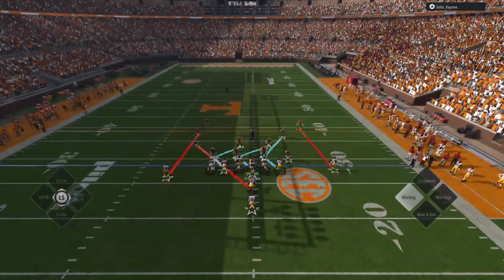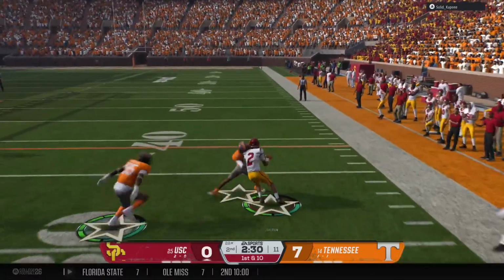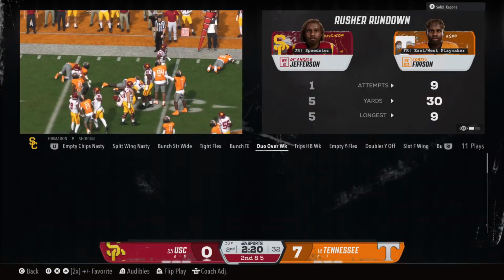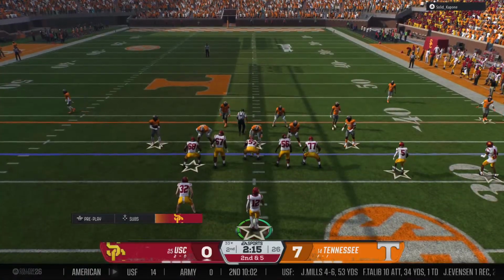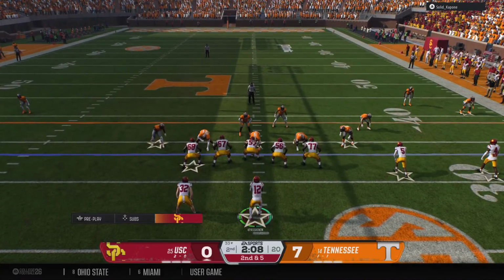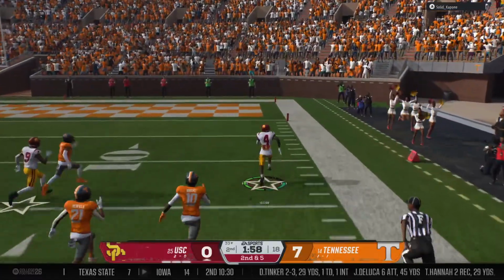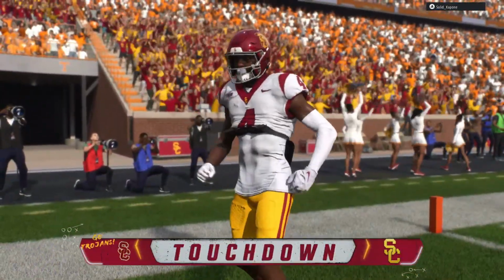Let's see if they can get something going here late in the half. Finds a little space. Good, solid run on that one as he gets it up to the 33-yard line. Line getting set on second down. Looking to fire. Makes the grab. Oh, he's got some space. Touchdown, Trojans! He broke away from the defense, and they couldn't catch him.